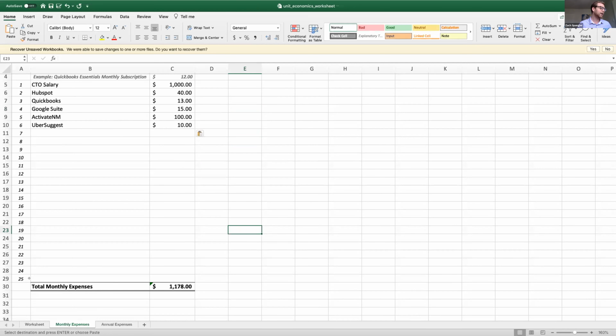And so what this does down at the total monthly expenses, this is telling me based on these costs, you're spending $1,178 per month to keep your business running.